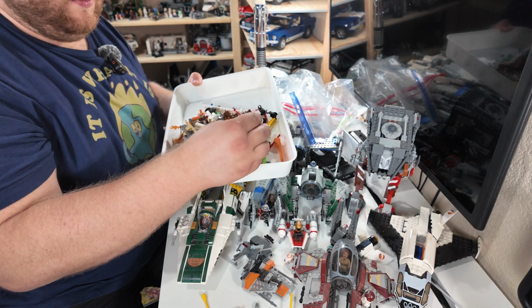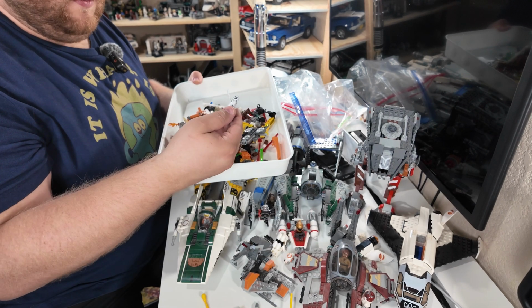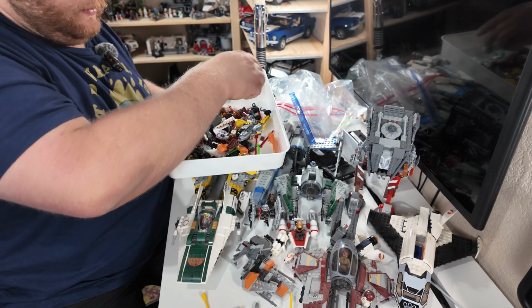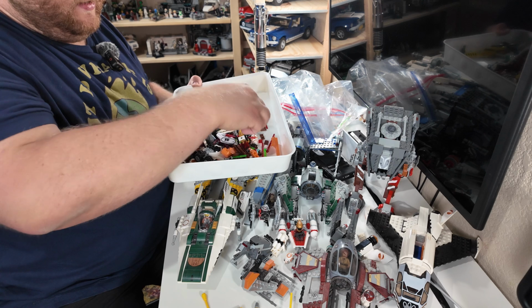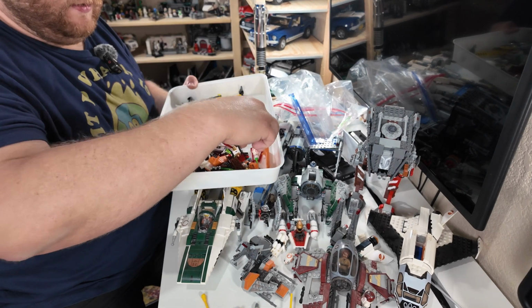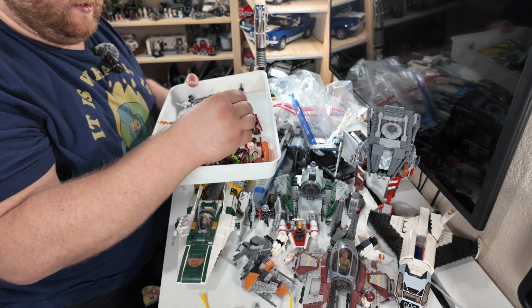We have what looks like a first order trooper. We have some type of trooper toy. Put that back. We have some type of crane type thing right here. Looks like it's another part of it. We have another BB unit. We have another first order pilot, it looks like.